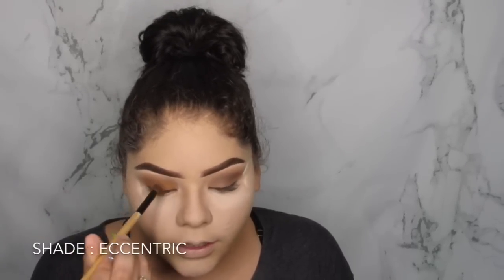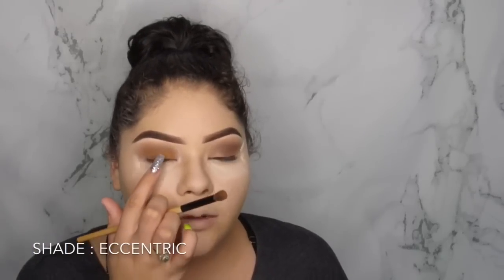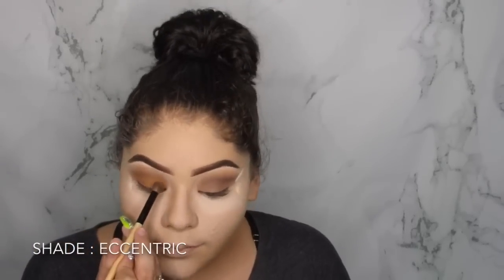I'm just putting this on my bottom, like on the crease, like on the cut crease. Like if you were to do a cut crease and you just kind of put it on this, making a sunset type of look, and that's making it really cute. I really like the shade.